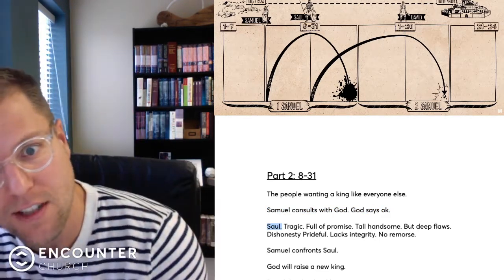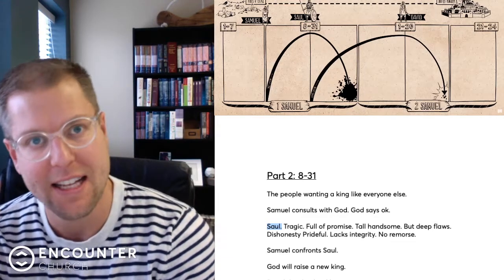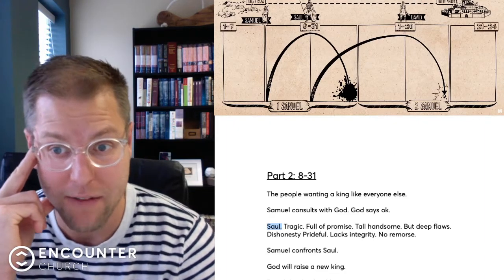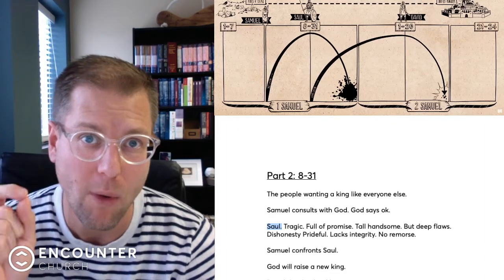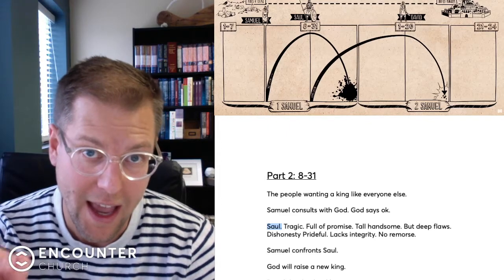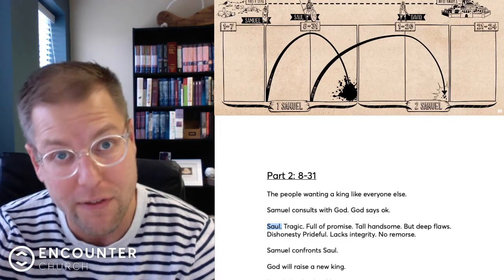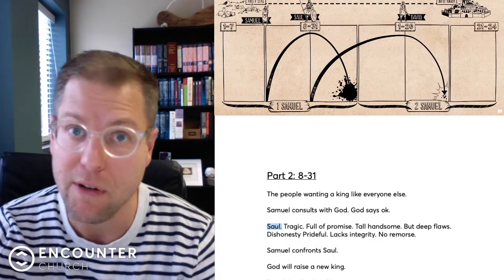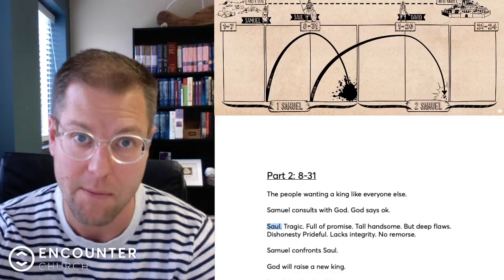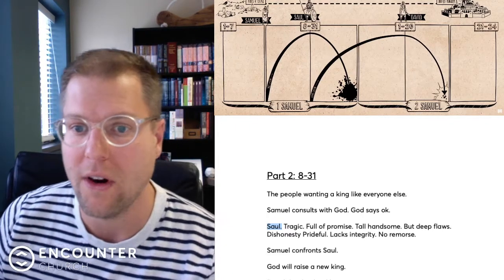Now, the tragedy of Saul is that he's got so much promise. He's tall, he's handsome, but he also has these really deep character flaws that we find out about. He's dishonest, he's prideful, he lacks integrity, and probably the most important character flaw with Saul is that he lacks remorse. And that's the big thing, right? Especially with our faith today. It's not so much about being perfect. It's about owning your imperfection. Whatever you confess to God, you'll be forgiven for. But whatever you fail to confess to God and repent over, you'll be held accountable for. That is the irony of the Christian story.